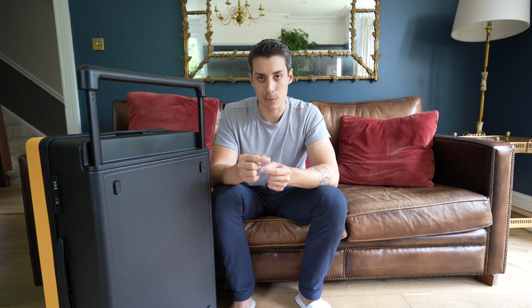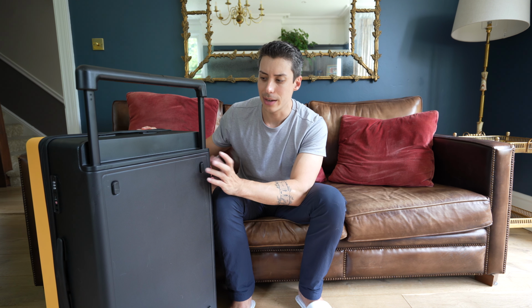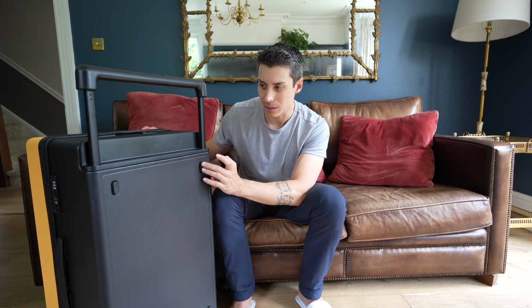It does take away space from that main compartment. It also comes with these little rubber feet, both on the back and on the side. The Away bag, I think, only has it on one side, so this is actually a little bit nicer because it gives you more opportunities to lift the bag off of the ground and gives you a little bit of clearance for dirt, dust, and, for example, dog hair.